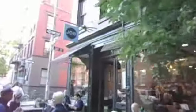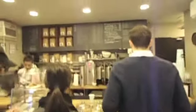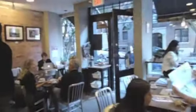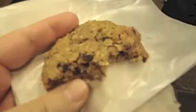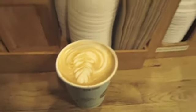As you go down Waverly a little bit, you come to this wonderful little coffee shop called Joe, and they make beautiful cookies and a really beautiful cafe mocha. The place is always packed. I can never get a seat, so I usually get my cookie and my wonderful mocha and take it for a walk in the park, which is also very nice.